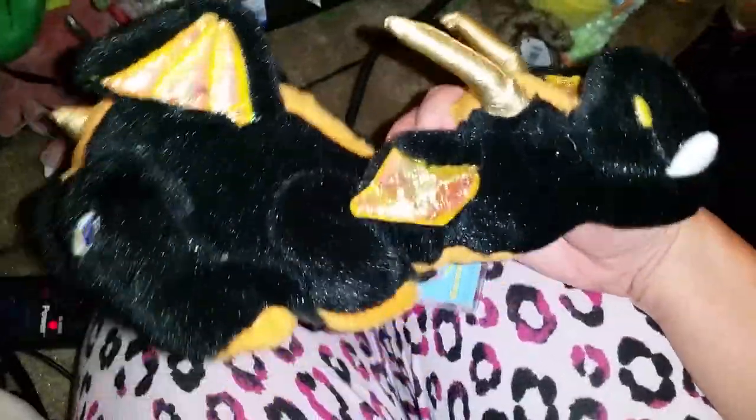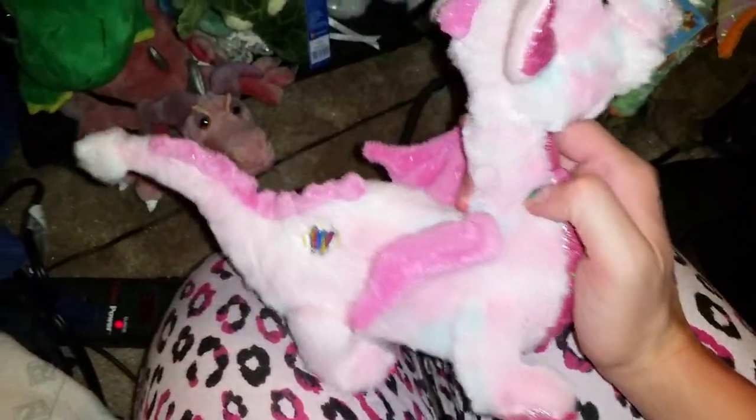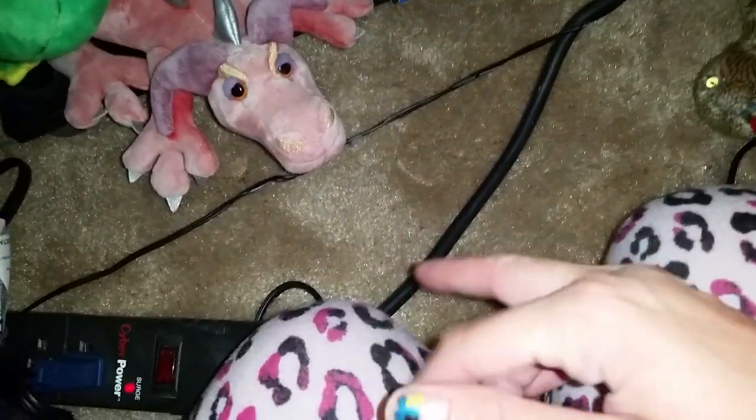And the Stormy Dragon. The emperor dragon. The lava dragon, which is kind of expensive now. Shiny. Water dragon, I think. Splash dragon. Twilight dragon. Whimsy dragon, which I got from a thrift store. The glitzy dragon. And the ice dragon. I think that was all the Webkinz.